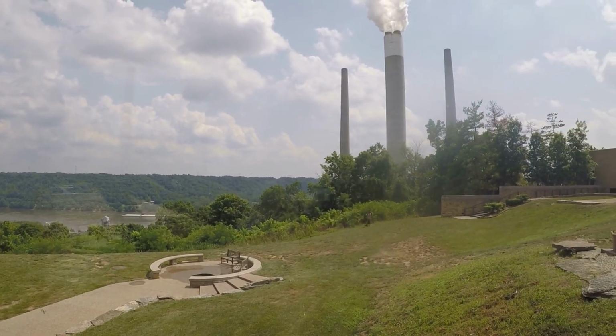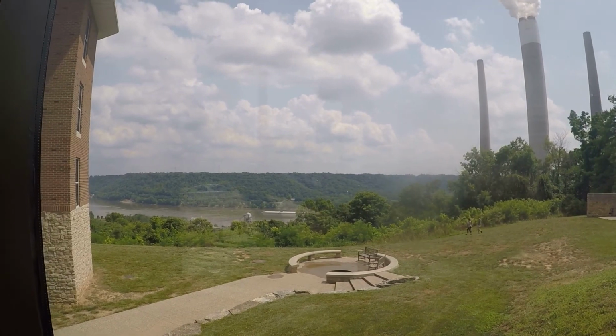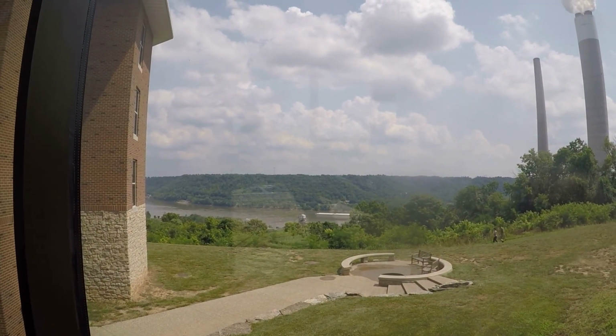Of course, one of the things you'll notice about this view are these large towers from this power plant. I look at that and I immediately think they would never let them build that today, but here it stands.